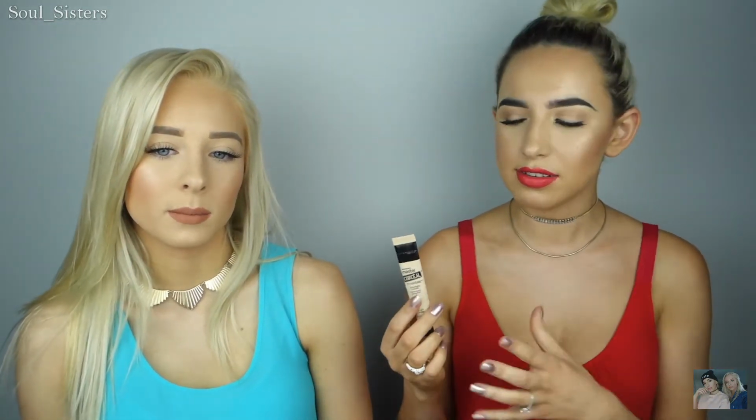The shade that I own is in a 20 Light. The description for this concealer is that it's a full coverage concealer that camouflages imperfections and dark circles. That's exactly what I use this for. Again, this isn't necessarily my main concealer. It's something that I use underneath, whether it be my makeup, my foundation, or my main concealer. I'll use this underneath my eyes if I'm not using the IT Cosmetics one, or I'll use it to actually conceal any kind of imperfections around my face. I really love it for that reason.